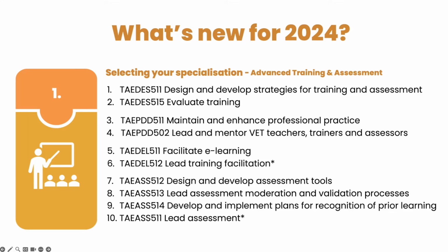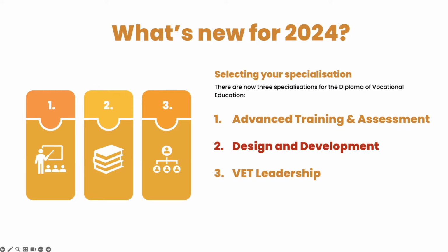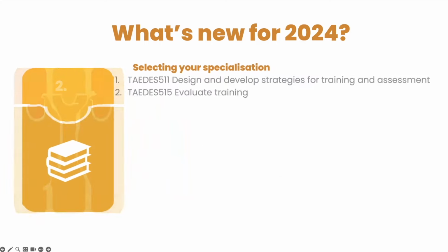They're the two prerequisite units. So anyone with a Cert 4 will have those because they were a standard. So if your role is or will be to ensure the quality of training and assessment materials, so ensuring that they're of the highest quality, or that the methods used to develop them are in line with the latest educational advancements, then this is obviously the specialization for you.